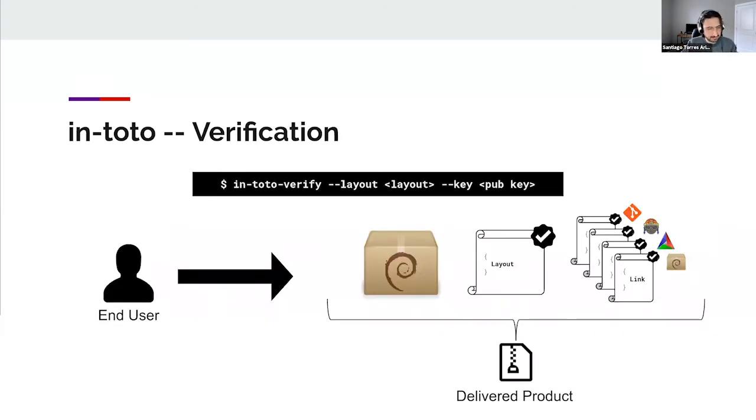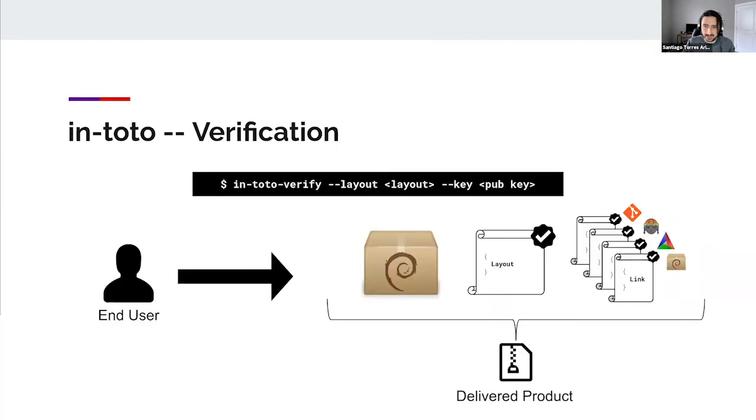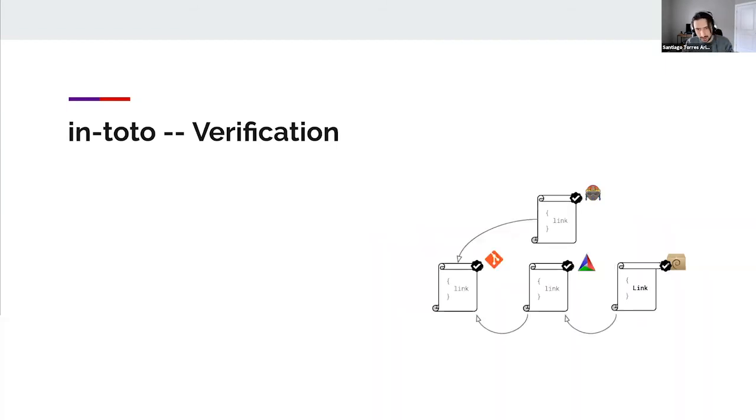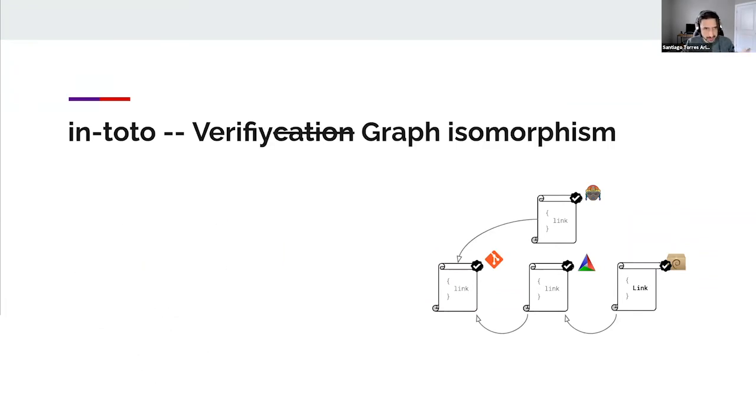So then to check whether a software supply chain has been compromised, we essentially allow people to take a bunch of attestations and this policy, build a graph of artifact flow, and then compare it to the policy as it was described. We turn the whole question into a graph isomorphism problem. This is just like the academic side note.